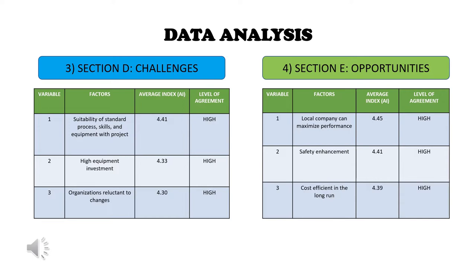Meanwhile, Section E shows the opportunity factors where the respondents agreed that local companies can maximize their performance through technology. This is because technology is related with efficiency and increase of productivity. In addition, technology such as drones can help to enhance the construction safety. Lastly, it is cost-efficient in the long run because technology like BIM helps to minimize waste in advance as early as the planning stage.